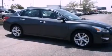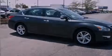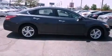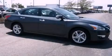With an EPA estimated rating of 38 miles per gallon on the highway, fuel efficiency does not take a back seat. Contact us today and schedule your opportunity to see this vehicle in person.